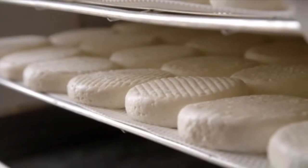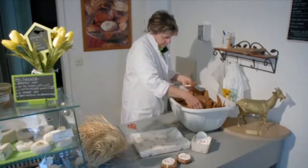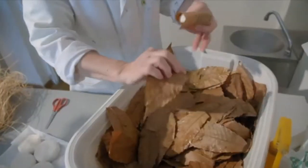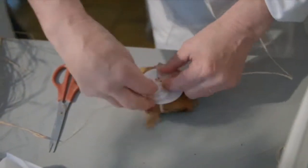Once unmolded, the cheese is matured for about 10 days before Mathieu's mom, Noël, skillfully wraps each Banon in several chestnut leaves and ties it neatly together.